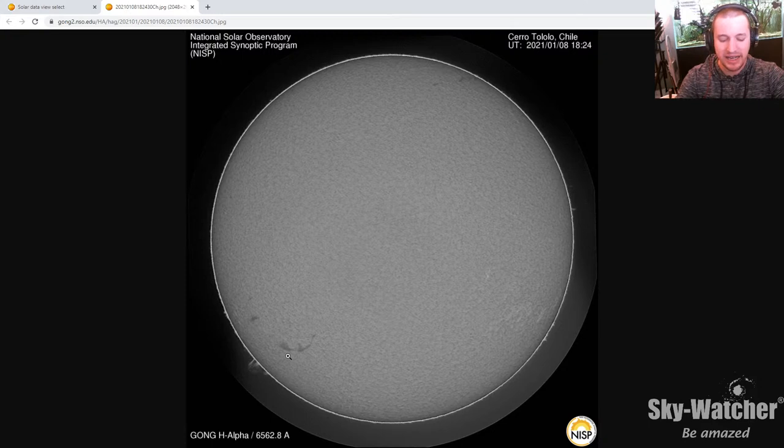But the sun is very dynamic, so it is something you're going to want to check out if you have a telescope, a hydrogen alpha filter, or hydrogen alpha telescope. Now, just keep an eye on it, because the sun is a constantly changing object. Just because there's nothing happening right now doesn't mean it's not worth checking out.